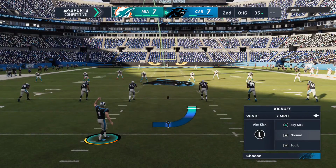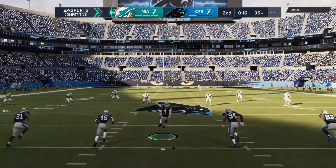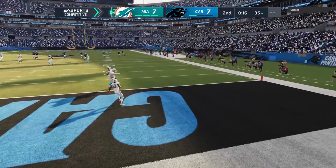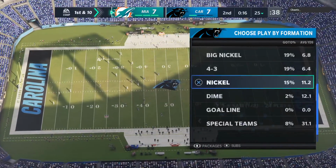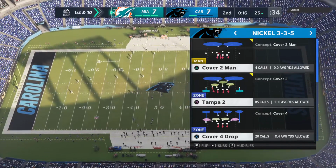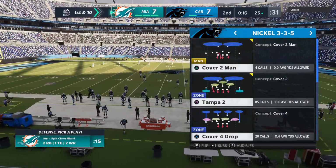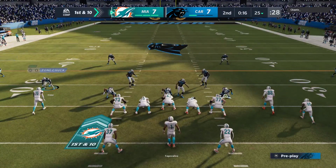Joey Slye to kick off for Carolina. So all even at 7 now as they kick it away. And that one will bounce out of the back of the end zone, so we will start here at the 25. The Dolphins at the line ready for their next drive.